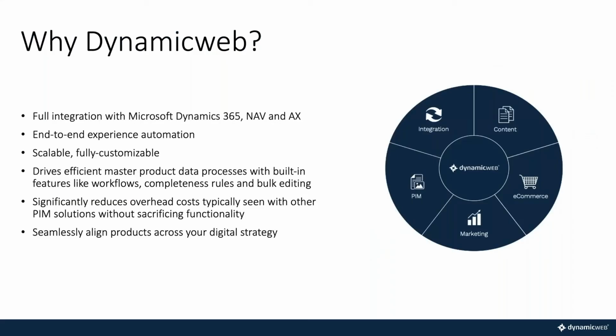So just to reiterate, what makes Dynamicweb different? We are fully integrated with the Microsoft Dynamics 365 solution. We have turnkey integrations built for every version of Microsoft Dynamics. That includes Nav, AX, Business Central, and Finance and Operations, as well as CRM. This enables you to automate the end-to-end e-commerce experience. So customers being able to come in, create their account, make purchases from you, receive follow-up communications, additional promotions down the road without your team having to manually ensure that these are all taking place.